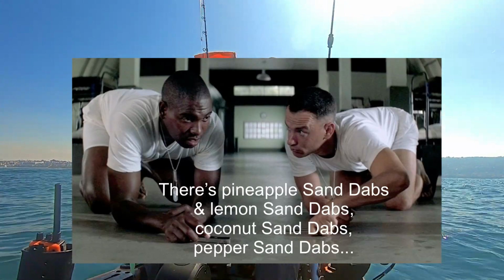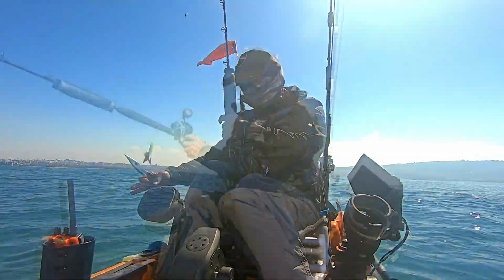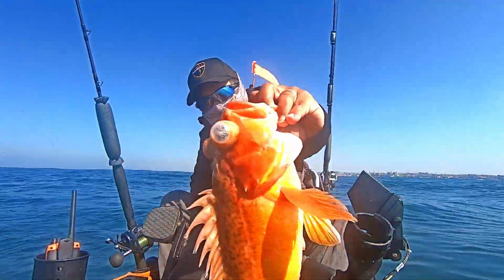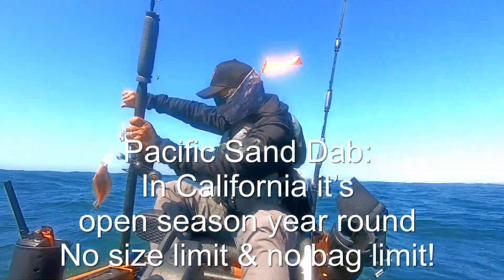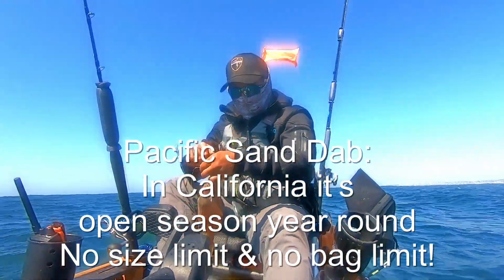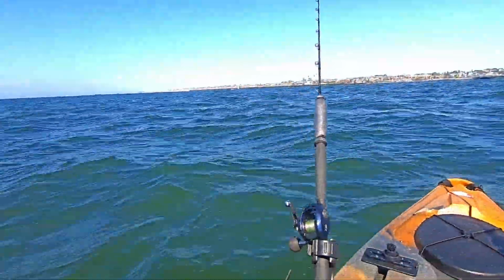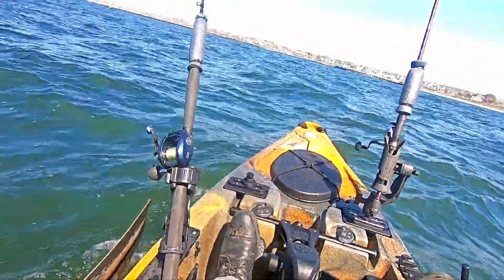Now, I released most of them. I kept only 2. And I placed them inside of my live well. I upgraded my aerator, so I really wanted to test it out today, see how long they would thrive. By now it was early afternoon and wind speed approached 15 miles an hour, so I decided to head back.